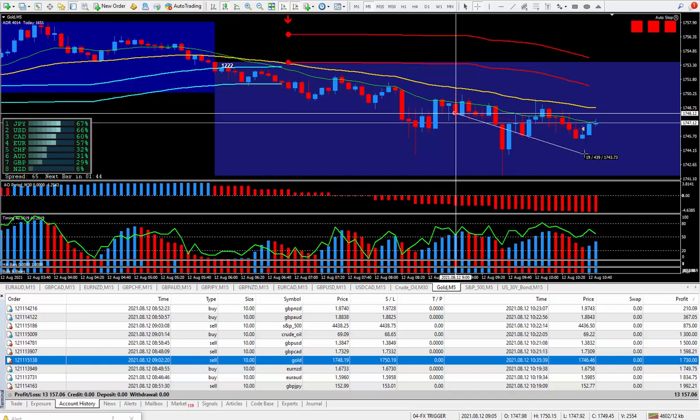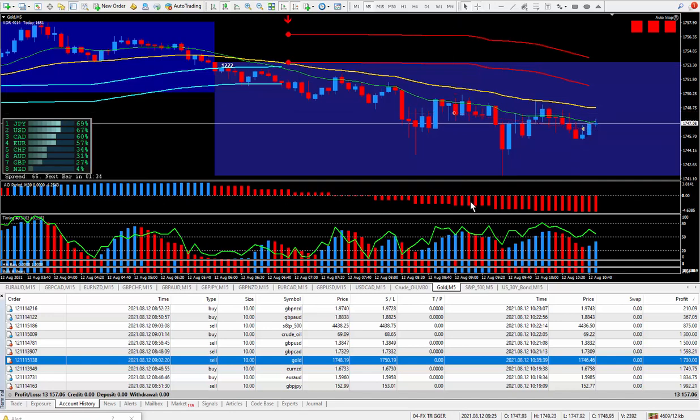distractions around the house. But I knew once it went back up here, it was going to give another push. And on that push, I decided to close it out with 16 pips, and those 16 pips paid $1,730. Remember, you can trade anything that your broker and MT4 platform offers you.